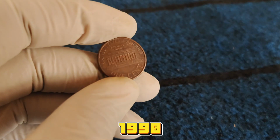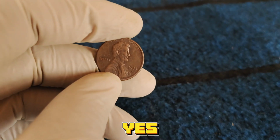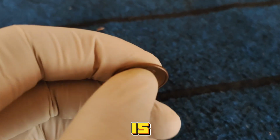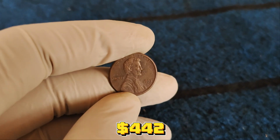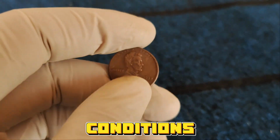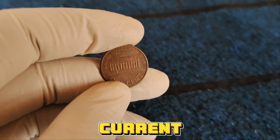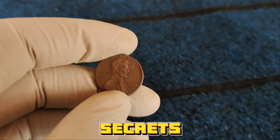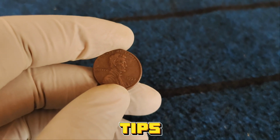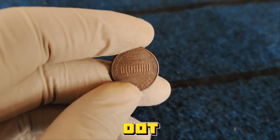This is the 1993 D Ultra Lincoln penny from the United States Mint. And yes, one special version of this coin is valued at over $442 and even higher in the collector market under certain conditions. Stay with me until the very end because we're not only exploring its current market value but also the hidden secrets, mint errors, coin grading tips, and how you can identify one in your own collection. Let's get started.